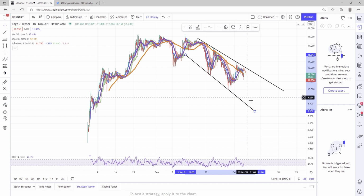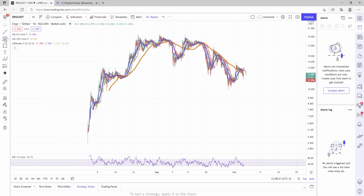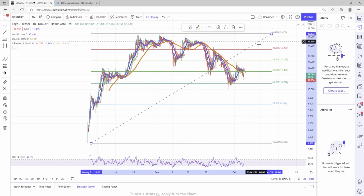Now, let's really get into this, because of course I don't know just by simply looking at this chart for this amount of time. So we need to break this down on a super high level. With that said, let's pull up some retracement tools and see where we're at.